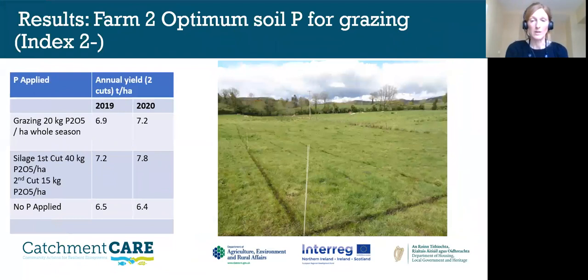This field here is in Clogher. It's also a grazed field. So we're applying different rates of P and looking at the rate based on the new recommendations. And you can see the yields we're getting are good yields based on 2 cuts. So you get 7 tons a hectare dry matter from 2 cuts.